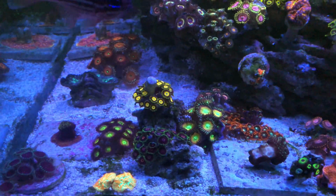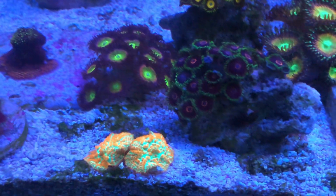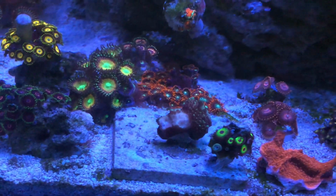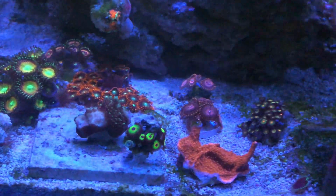Sandbed got a lot clearer from that green algae I was getting after a 1-day blackout, and I also did a pretty big water change where I siphoned out a lot of that bacteria. I believe it was just green slime though.